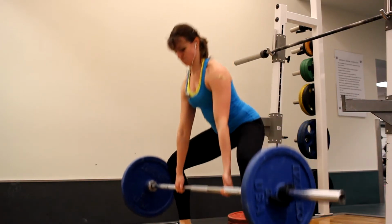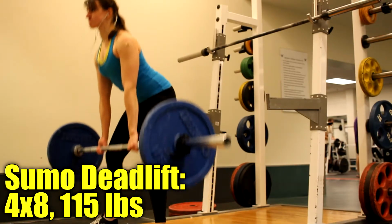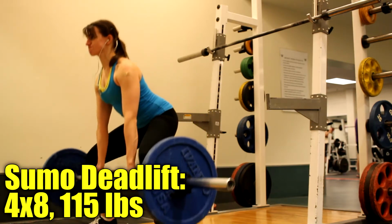Sorry, I kind of threw the weights on the ground there. I was fed up with them, whatever.